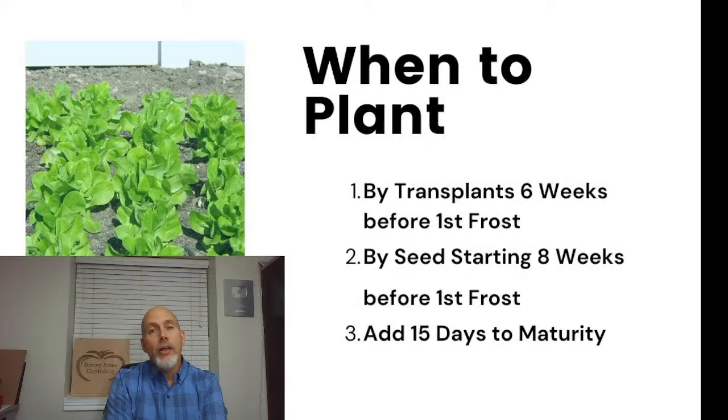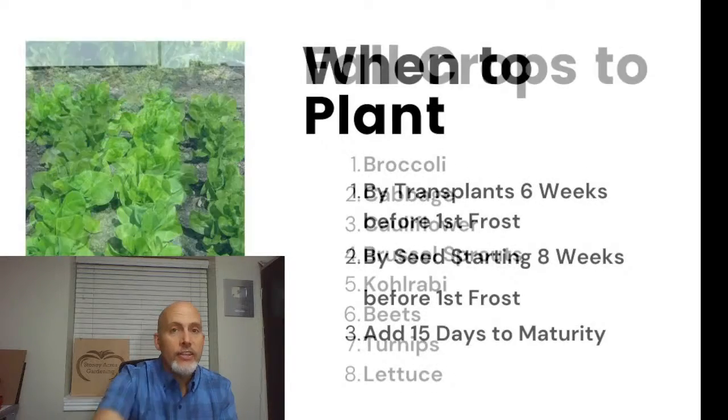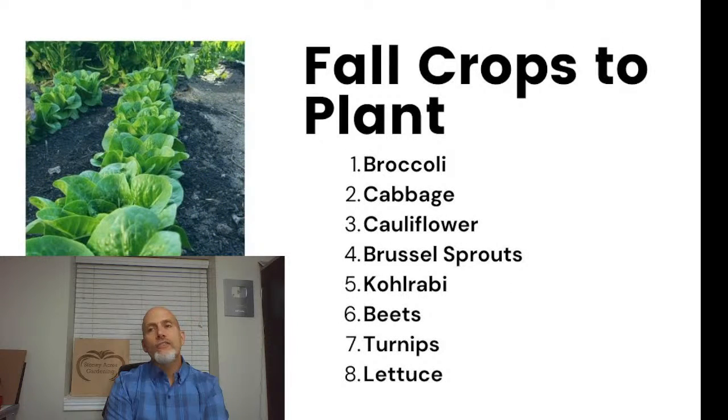And so that month difference can make a huge difference because the declining sunlight in the fall adds about 15 days to the maturity of all of our plants. And so you need to make sure that you watch out for that. Here's a few ideas of plants that you guys can be putting in and that we're going to be using the cold frames and the hoop houses for.